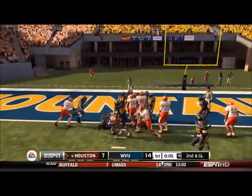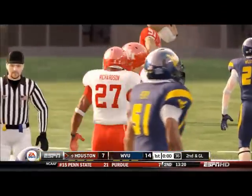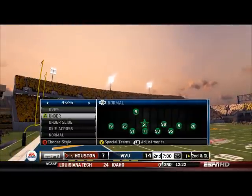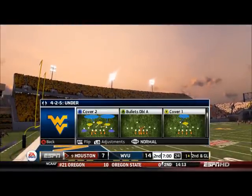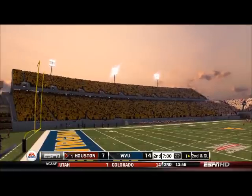Gives it to the back, and he's level at the one. And the halfback carries for a pickup of three. That was a great hit by the defender. He just drove the ball carrier right to the ground. Talk about scoring. A huge first quarter by both teams. The Mountaineers with a touchdown lead.